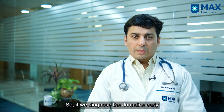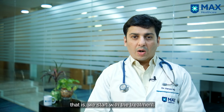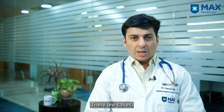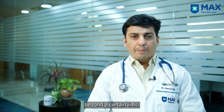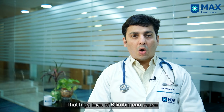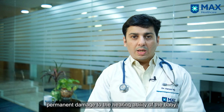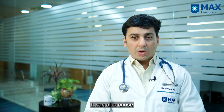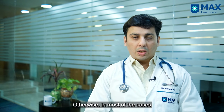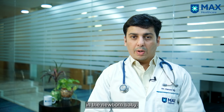If we diagnose the jaundice early and start intervening, that is, start the treatment, then the jaundice level can be controlled. There are cases where the jaundice level has gone beyond a certain limit. That high level of bilirubin can cause permanent damage to the brain and can also cause permanent damage to the hearing ability of the baby. It can also cause seizure-like activity if the jaundice level goes above a certain level. Otherwise, in most cases, jaundice has no long-term side effects in the newborn baby.